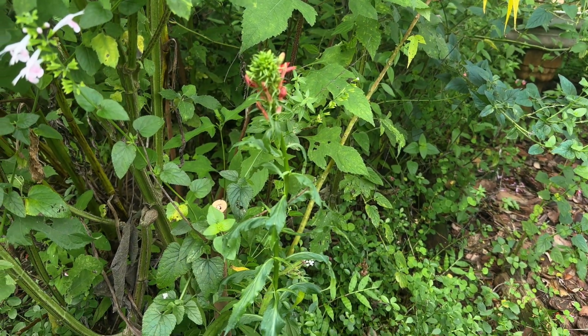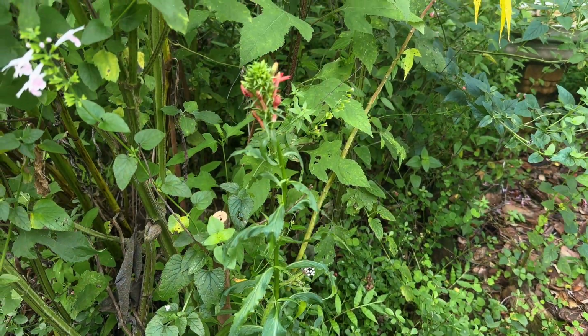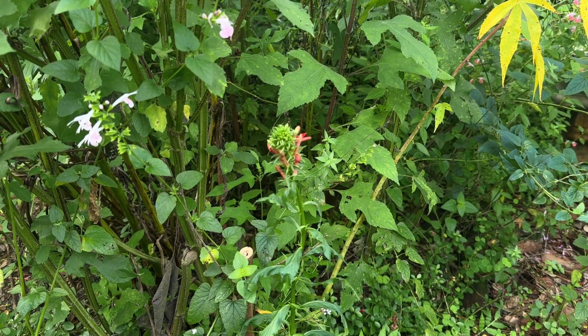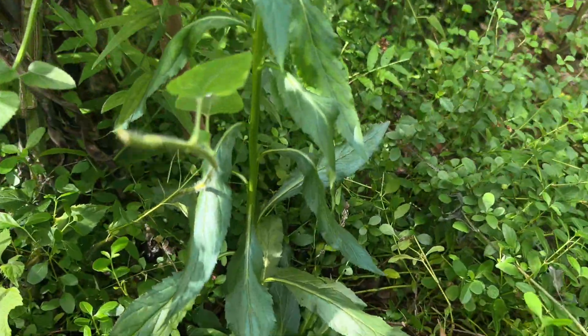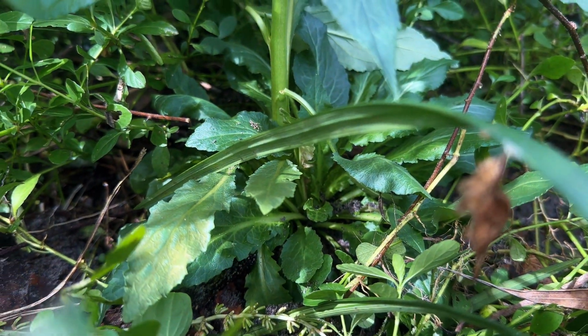The cardinal flower will go to seed in the fall. It's got tiny seeds, but they're supposedly relatively easy to grow, so maybe I'll try growing some. And it does have a period of dormancy for the main stalk, but the basal leaves below will remain visible throughout the year.